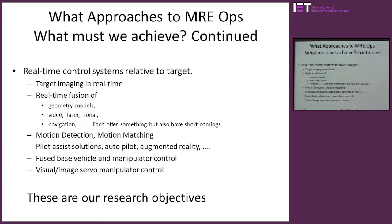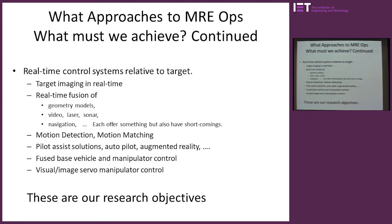What's this one now? So we want to be doing real-time control system relative to target, target imaging in real-time. So we want real-time fusion of, we know there are engineered structures, we know the geometry of the table, we can have the CAD models of the table, we can have images from camera of the table, we can register the image from camera with the known geometry, so we can register the position of, if I'm the robot relative to the table, the position of the robot relative to the target. So that's the sort of thing we're trying to unlock.